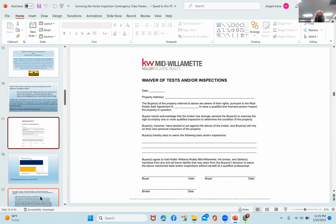So even if a buyer is waiving their professional home inspection contingency, they may not be waiving their septic and private well contingencies, as long as those addenda are incorporated into the sale agreement by checking the yes lines on those appropriate forms on the sale agreement.